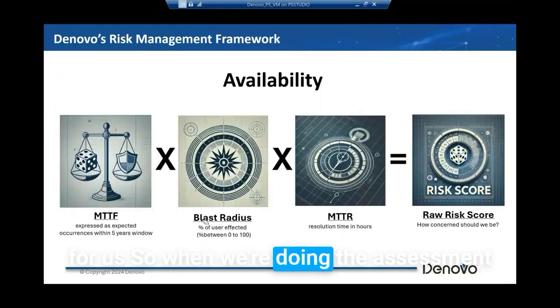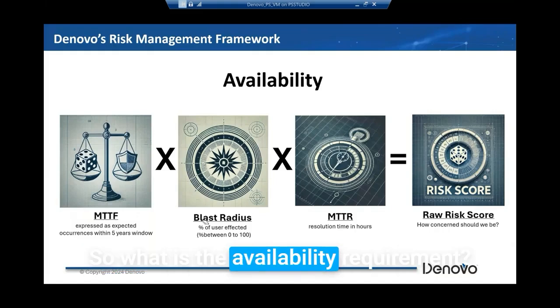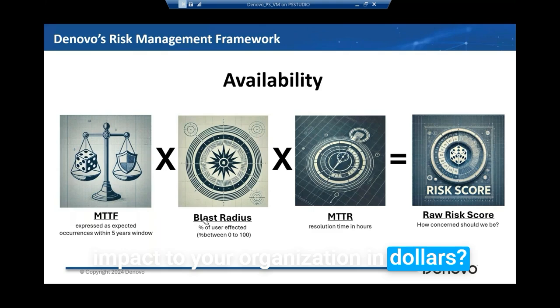So when we're doing the assessment, one of the areas that we focus on is availability. So what is the availability requirement for your organization? The best way to think about this is if JD Edwards goes down during the middle of a business day, what's the impact to your organization in dollars?